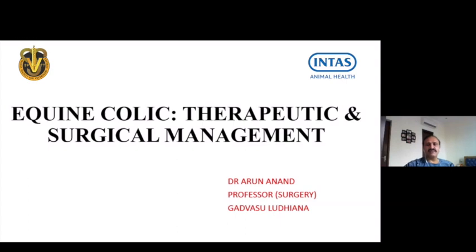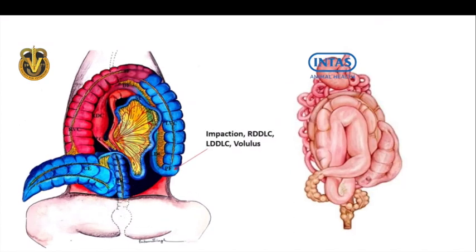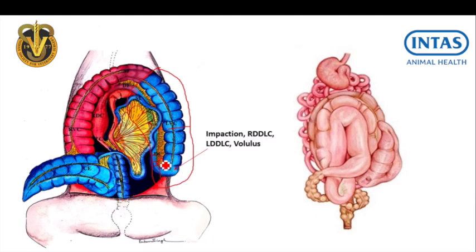First of all, let's talk about the different parts of the intestine which have different types of anomalies. As I showed in the figure yesterday as well, this blue part which I am showing is the most mobile. This is the left side of the large colon. This is the left ventral colon, and this is the left dorsal colon. This is the pelvic flexure. The main problem lies in this part of the intestine.